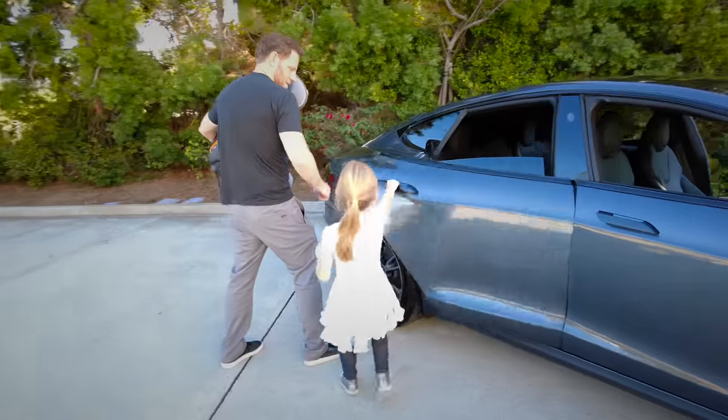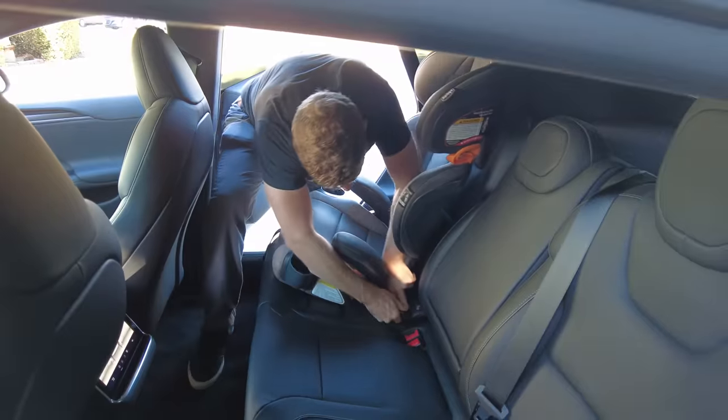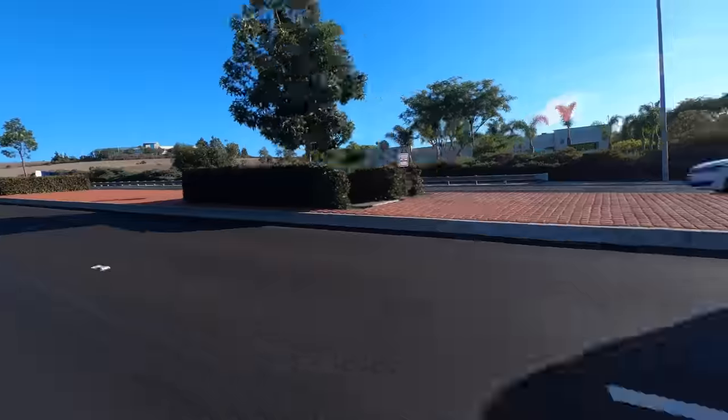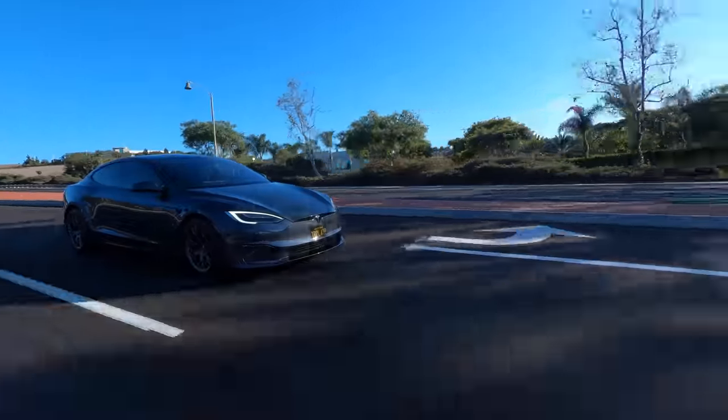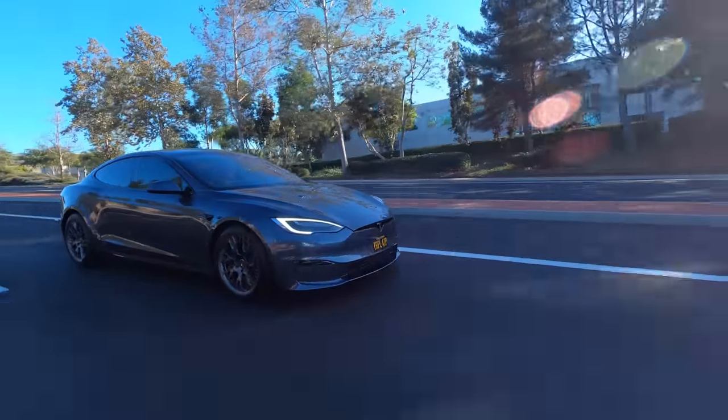And what about getting the child seat in and out? This looks like the kind of vehicle where it might be difficult, but it was really simple. There's a bolster piece that moves out of the way, and then you can latch in the latch points. Easy install. As far as safety is concerned, there's the full roster of safety features, automatic emergency braking, lane keeping assist, that kind of stuff.